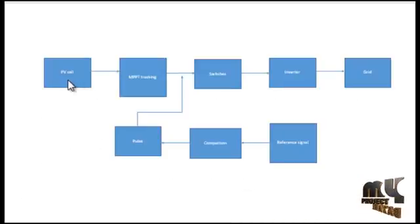This is the flow diagram of our proposed work. Here the PV cell goes to the MPPT tracking. The MPPT tracking is the process to maintain the output PV cell voltage as pure DC, because the PV cell voltage varies based on the irradiation level. After the MPPT tracking, it goes to the feedback signal and then the inverter.